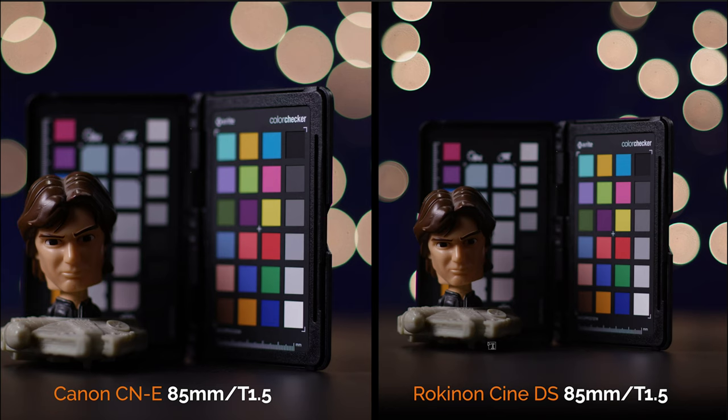And then when I come to the 85, you'll see this is interesting too. Now the 85 on the Rokinon did not have as short a focus distance as on the Canon, so I pulled the camera back. That's the difference in size. But if you look here, both of these have just really, really nice round circular bokeh. That kind of football shape is not apparent on the 85, but you do see a slight difference between the two cameras.